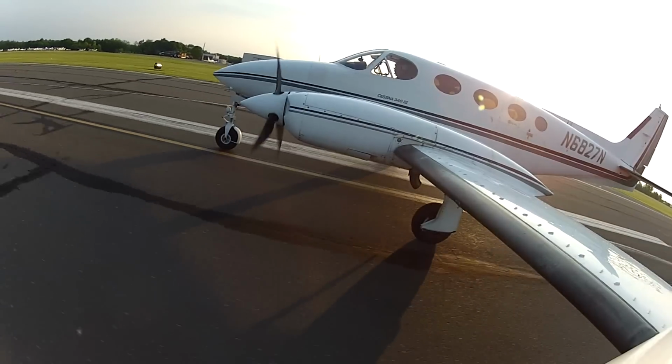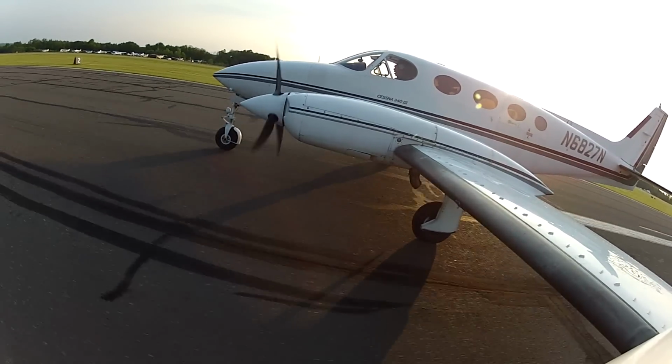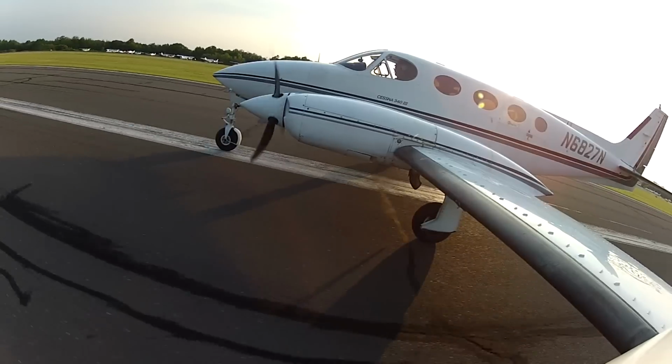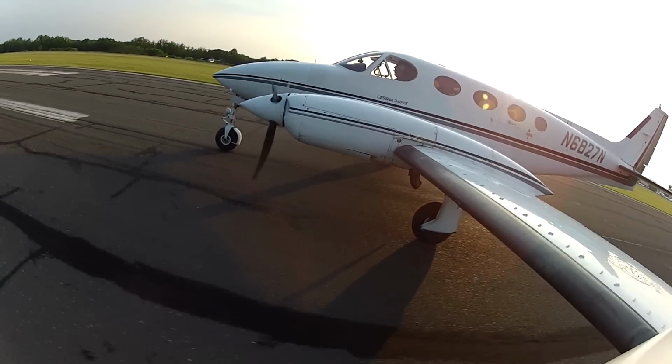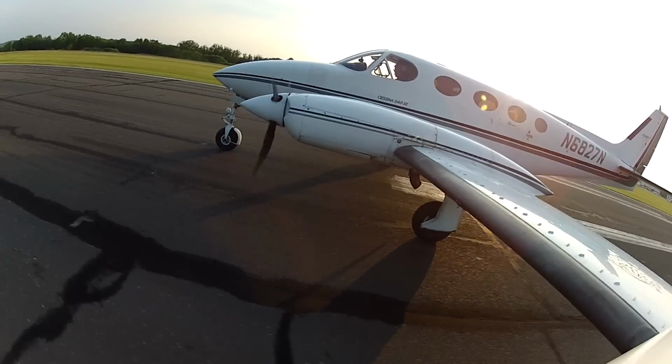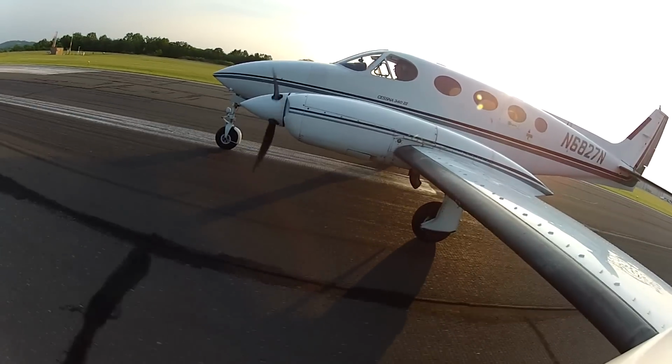Traffic's coming up about a mile final. Keep it rolling. Okay, right turn at Hotel, north on Alpha. Hold short of runway at Golf. Right Hotel, right Alpha, hold short at Golf, 27 November. 37 Bravo, runway 18, clear touch and go. Clear touch and go, 37 Bravo.